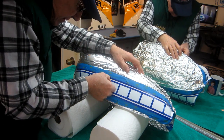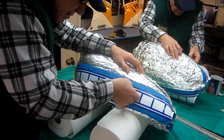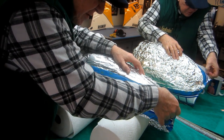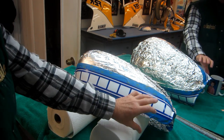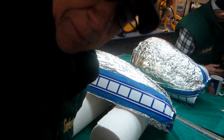So once these are pressed down, I've got the tack rag sitting there ready to go. We'll get this outside and see if we can get this airbrushed in today before the snow comes. Yes, I like that. That's a big improvement. I'm glad I did it. I bet Luciano's going to pay me double, right?